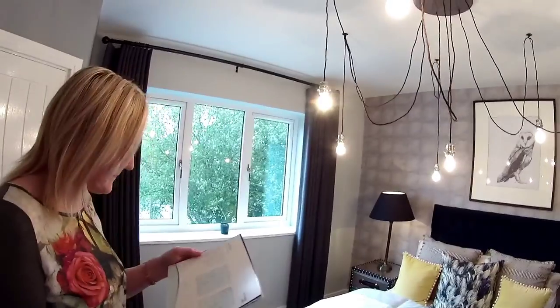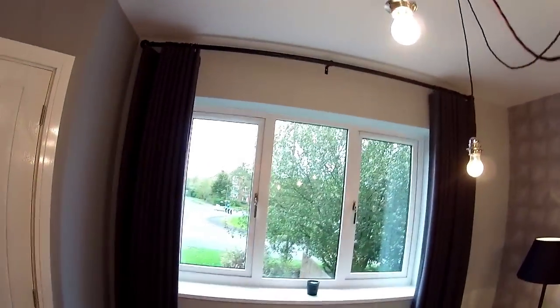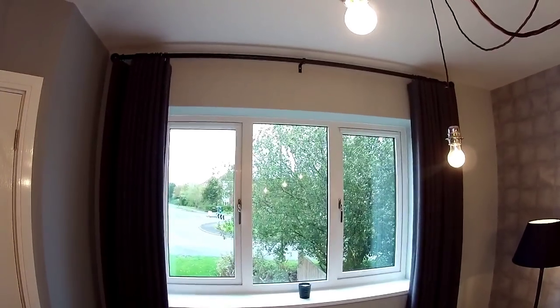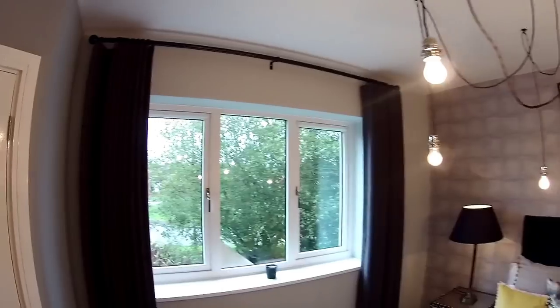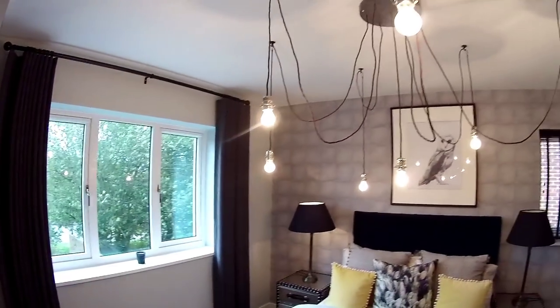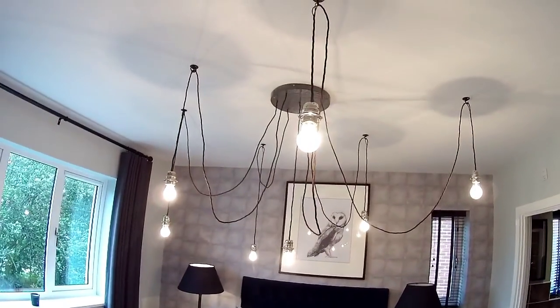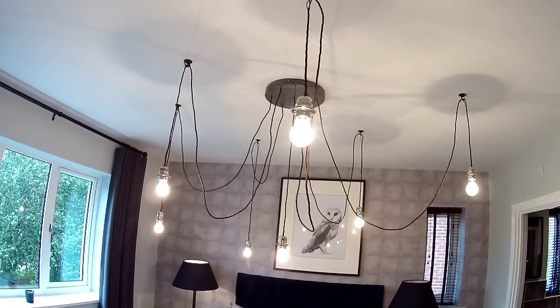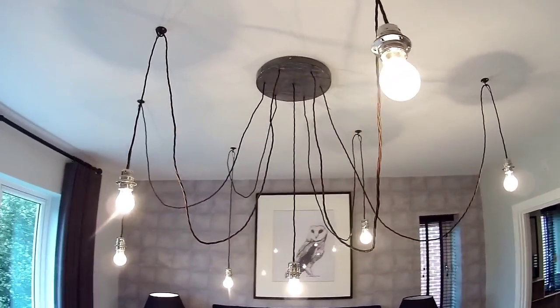Again, good window there. And what I like about St Modwen windows is that they don't have all of that leaded bits and pieces on there. It's just a nice clear window. What do you think of this light fitting? It's like a giant. It's unique, isn't it? Yes. Right, bedroom 1.